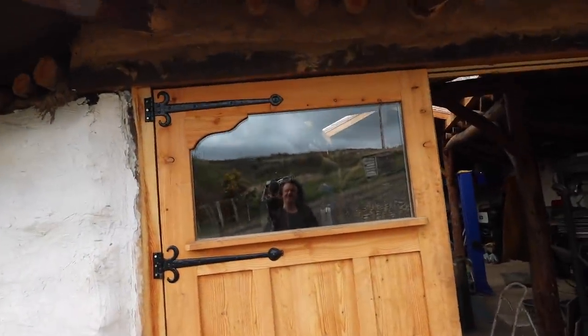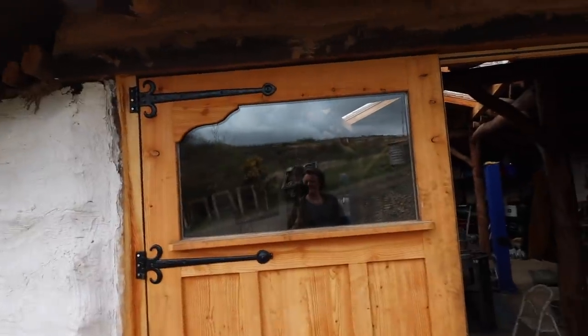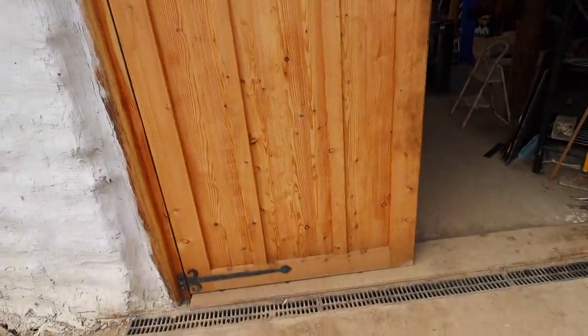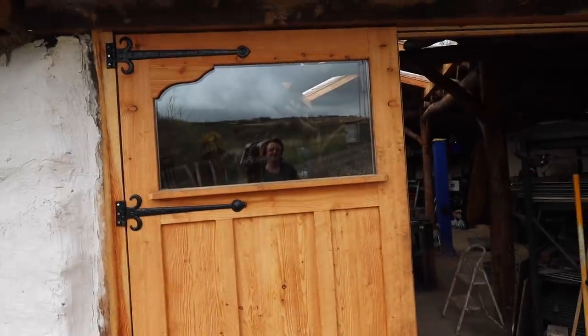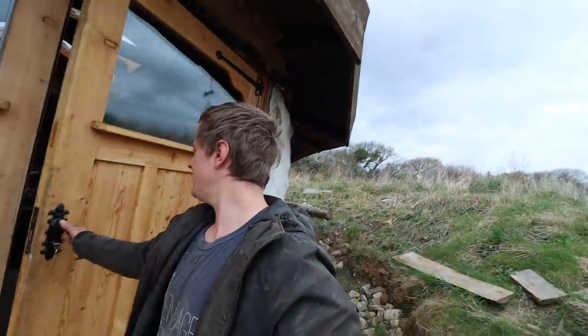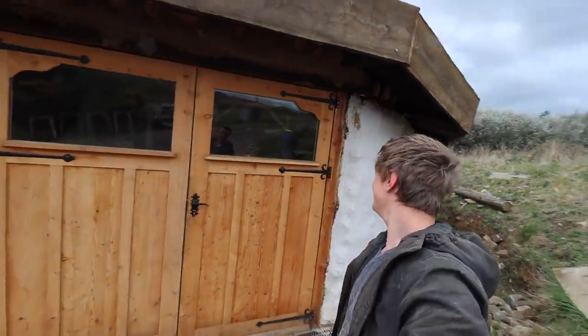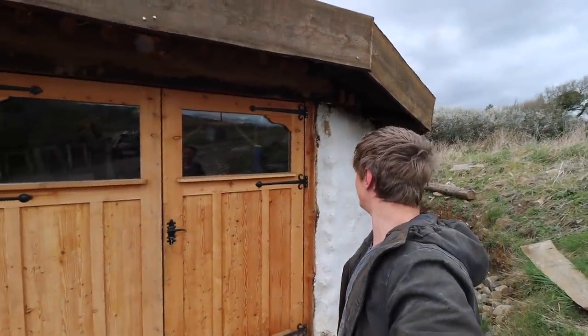Man, that looks nice. I'm pleased with that. Yeah, lovely. So give it a quick sand once they're both done. Give it a coat of oil and they'll be done. Just right, that is both doors done. Glass fitted. That's nice. Nice feeling to get that done.